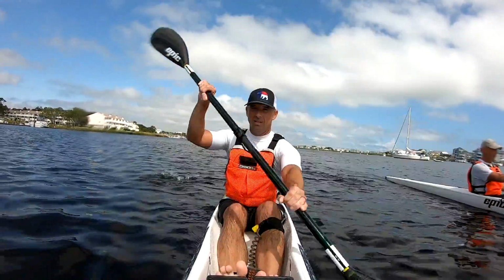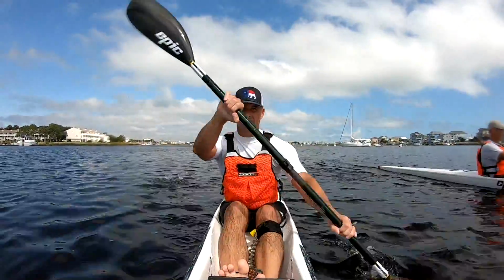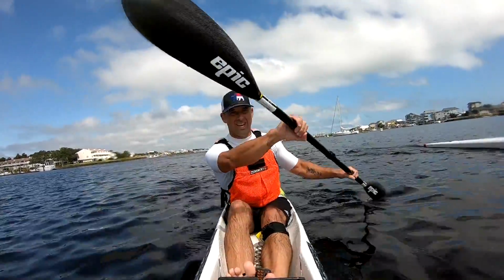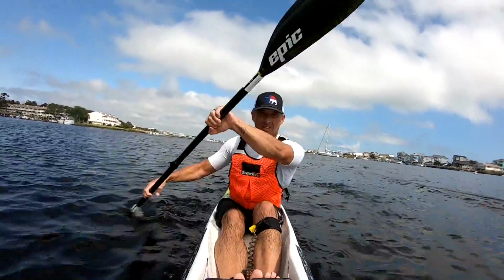Right. Yeah, so here we are, we're doing our easy paddle. I'm now in the first generation V10. Rod is now in the V11. He has already said that he feels less stable in the V11, which obviously should affect his speed.